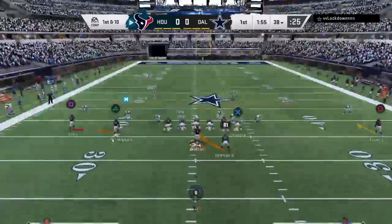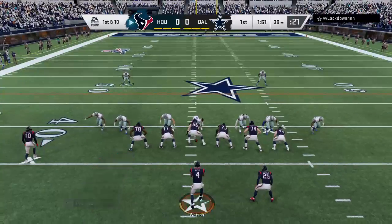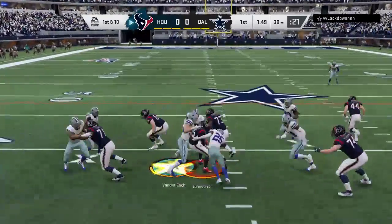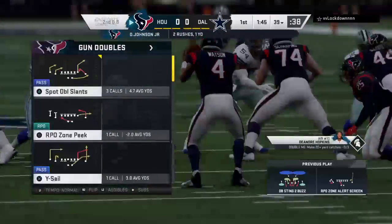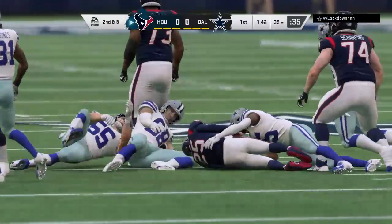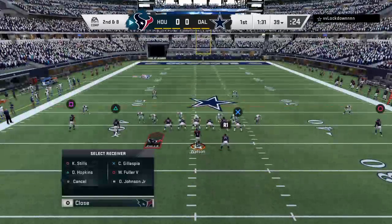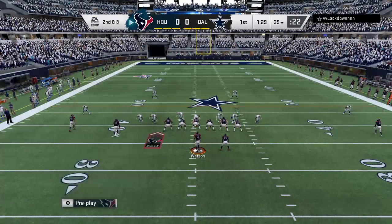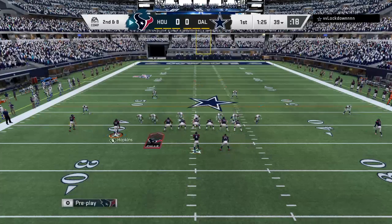So 1st and 10 after a big mistake on 4th down with the penalty. Following the penalty, it's Johnson. And this winds up a pickup of 2, maybe 2.5 to about the 39. They tried a quick hitter inside, but that one was swallowed up, because when they're hoping this big defensive lineman will take the bait and move laterally and open up a crease that they can run through. Didn't happen on that play.